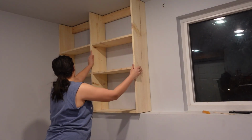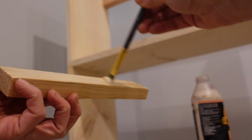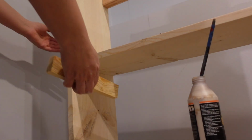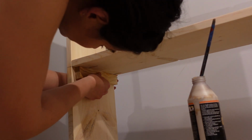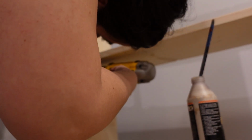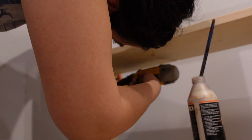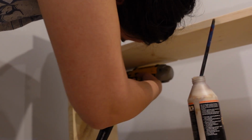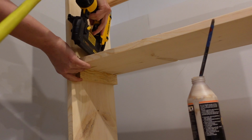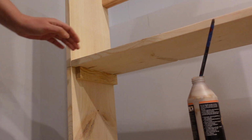And even though I had dry fit the vertical boards, I still wanted to dry fit it again at this point. I then added 2x1s to the bottom of each shelf for a little bit of added stability and style. And I used a brad nailer and glue to hold those in place. I considered using screws, which would have made it more structural. I was already concerned about time, however, and feeling pretty good about how sturdy each shelf already felt.